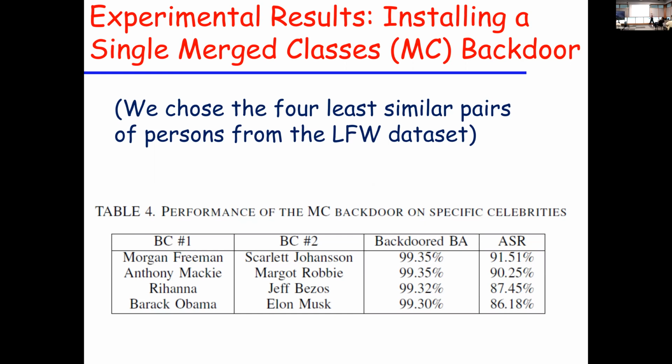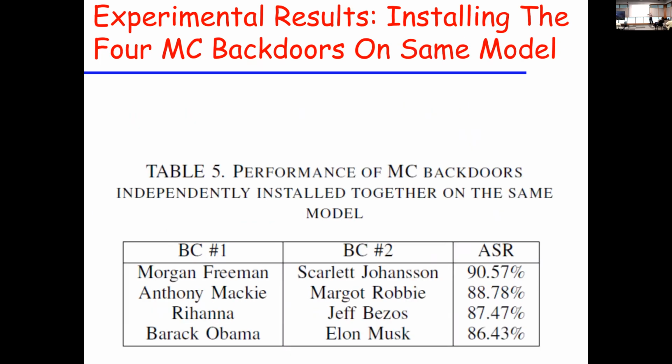And we did similarly. We took Rihanna and Jeff Bezos, and we took Barack Obama and Elon Musk. We tried to choose pairs where a normal human being will say, no way the facial recognition system will mistake them. So these are the results for each one of them separately. And if I'm trying to do all four projections, then I'm going to get a slightly lower attack success rate, but not terribly low. So I can do it.